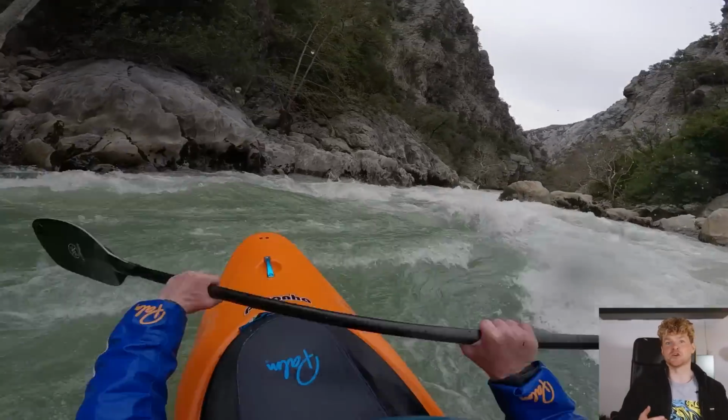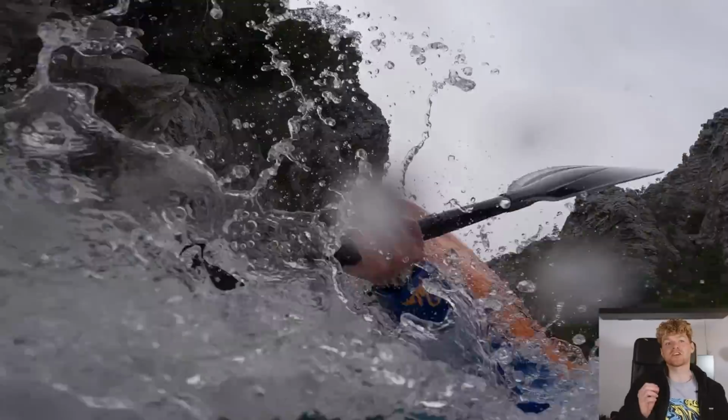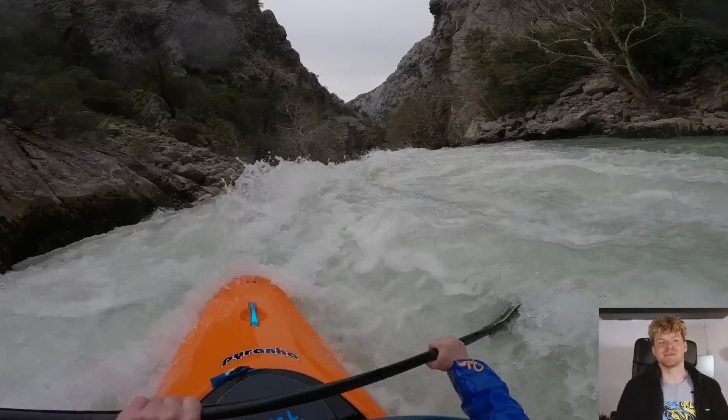Basically, the main thing is to deal with this curler at the top and to be left of the main hole in the middle. This curler is surprisingly powerful. This is my second lap of the day and I'm feeling a little bit tired and a little bit relaxed, and you know, it gets me and it messes with me.